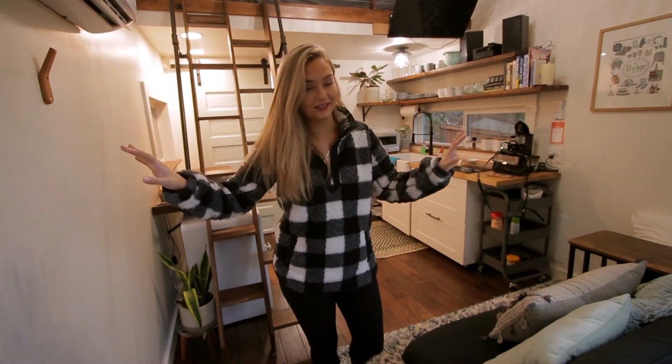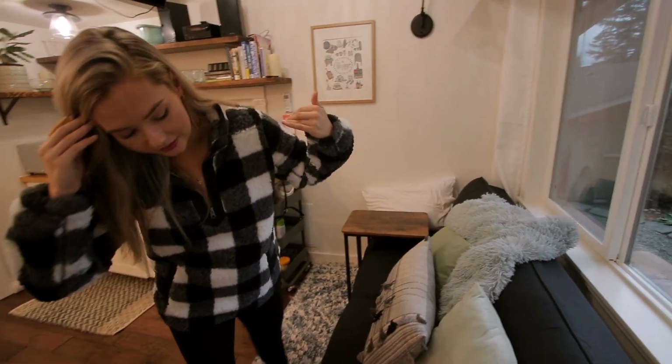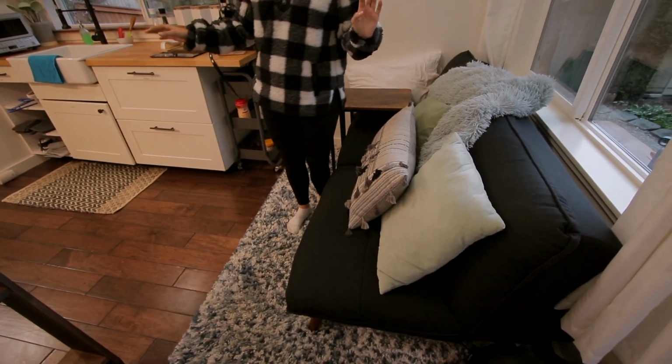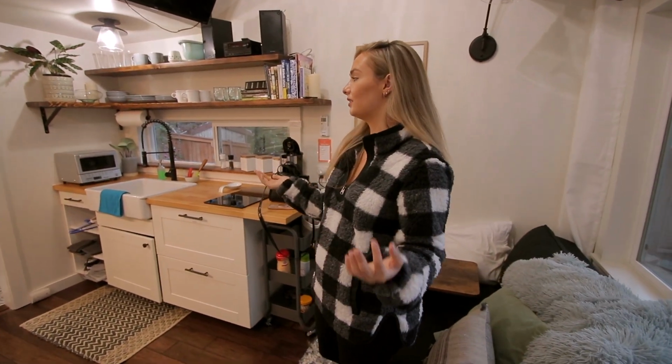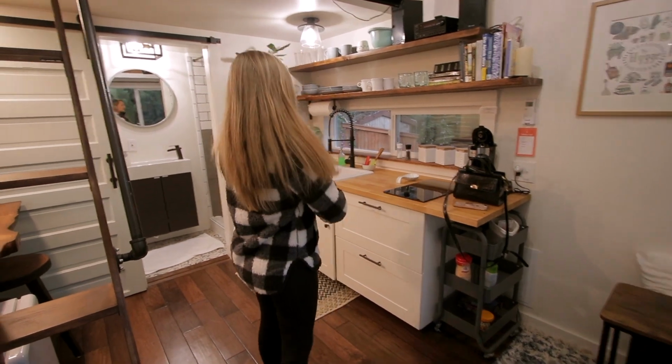Okay, let's do a tour of the tiny house. We haven't even been upstairs or anything, but this is the couch that I'm assuming folds down into a futon thing too if you wanted to fit more people, which is great. It's so hard to tell from pictures what a space will look like, and I feel like this is way more spacious than I thought it would be from the pictures online. By the way, it's an Airbnb and we'll link it down below in case you want to come stay here.